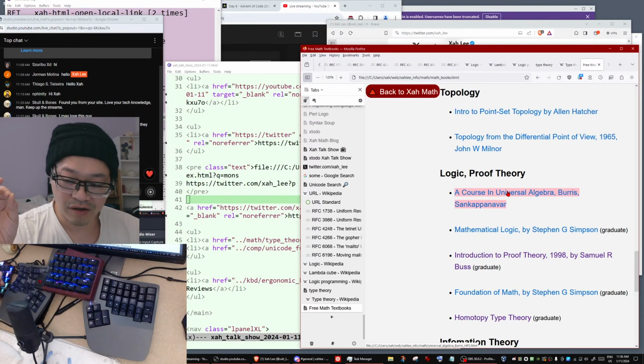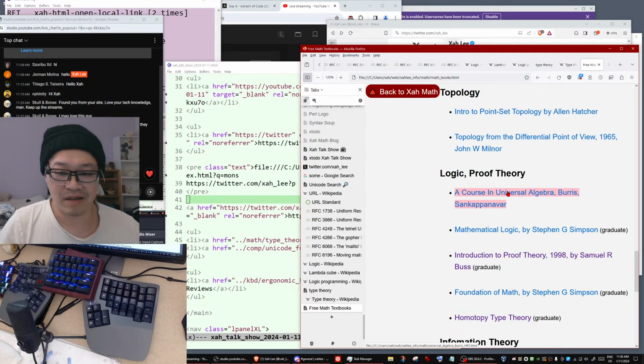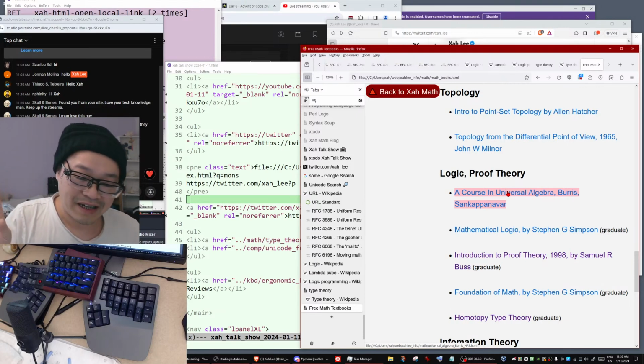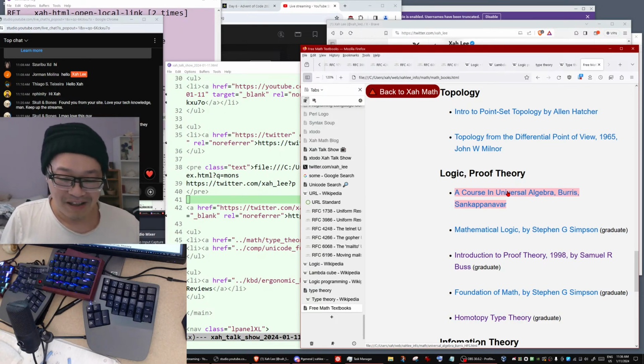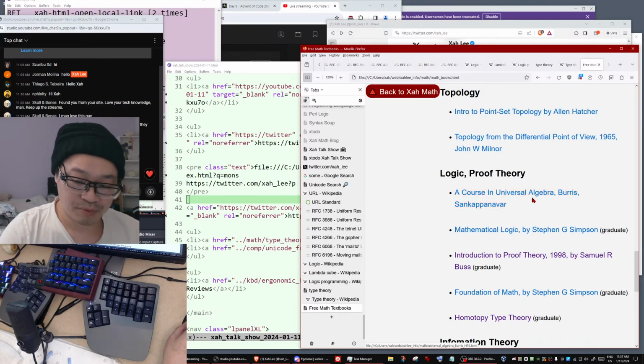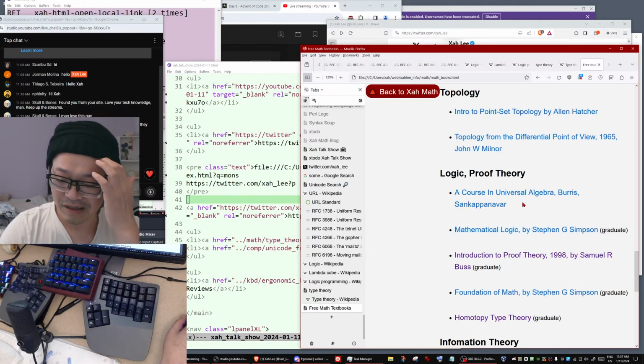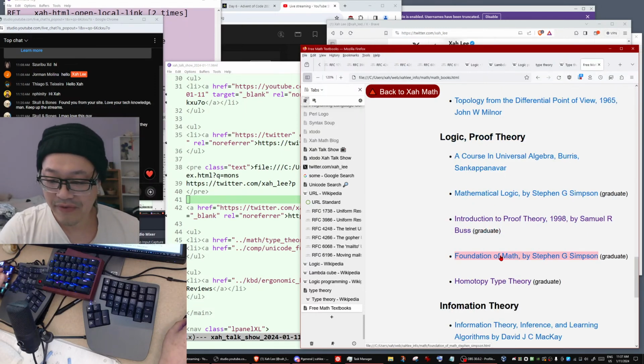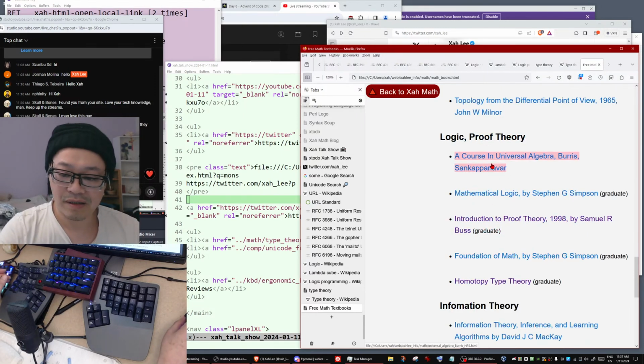A Course in Universal Algebra. You know, universal algebra is another branch that deals with the foundation of mathematics. So you have set theory, you have type theory, then you have lambda calculus, of course. Then you have the universal algebra approach. Then you have model theory. It is fairly complicated to really understand them all. Anyway, these are some of the books. I have not read them though.